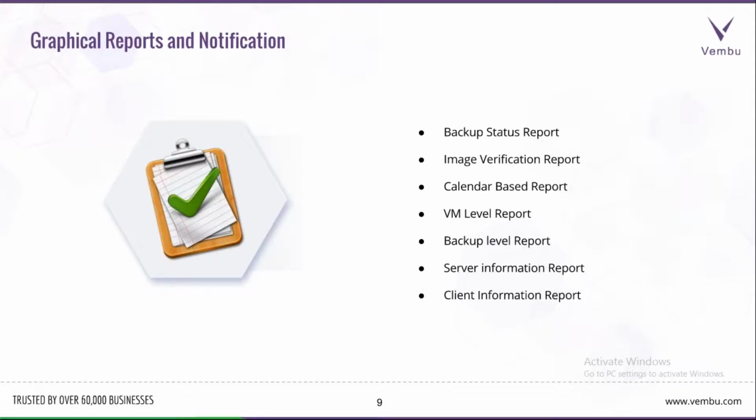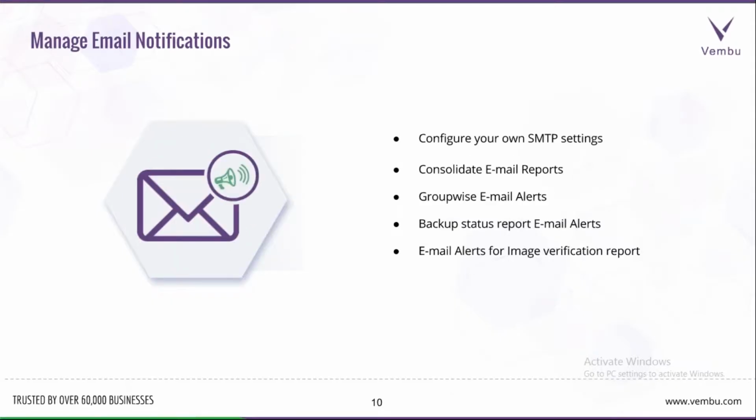Now the VM level reporting is VM wise. Suppose you back up 5 VMs under one backup. This VM level report will contain whether the 5 VMs are successfully backed up or not. Next is the backup level report. For each VM backup job, it shows what all VMs have been backed up under the backup job. These are the backup level reports. And server information and client information reports will contain the data about the servers and the clients.